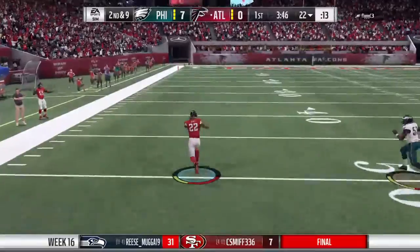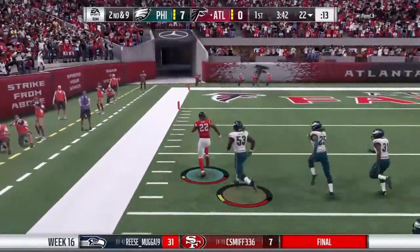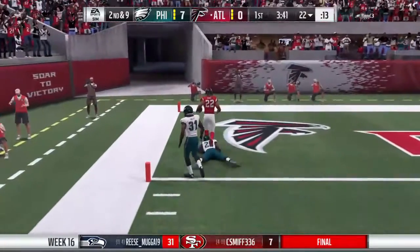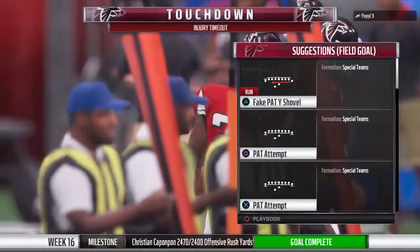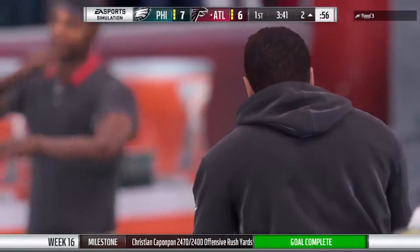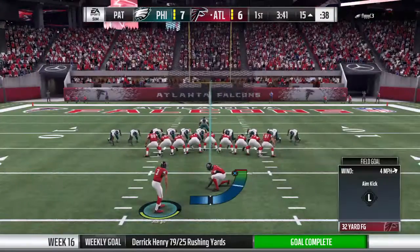Oh, that's just not fair, and now room to run. He's at the 30, past the 20. Touchdown, Falcons. Derrick Henry, 78 yards. And the Falcons are an extra point away from tying the football game.